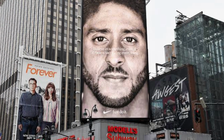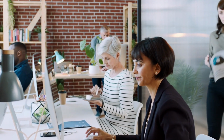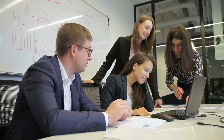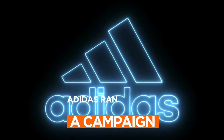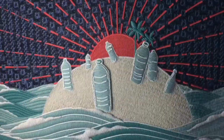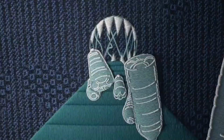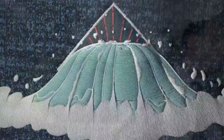Anger. Anger or frustration can be a channel for change. Think about Nike's campaign with Colin Kaepernick that sparked widespread discussions. By tapping into societal frustrations, brands can motivate consumers to support their cause and make a difference. Real-life example. Adidas ran a campaign that addressed the frustration of athletes who failed. Their Impossible Is Nothing ads featured athletes who turned their anger and frustration into determination and hard work.